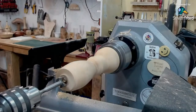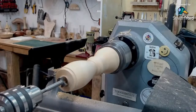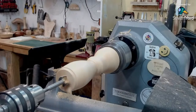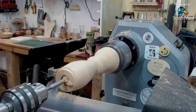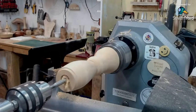So turn the speed down to about 500. That's about 500 revs there. We'll bring it up as close as possible, and we'll just get that started and hollow that out slowly. Good sharp Forstner bit, so we can crack on a bit.